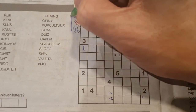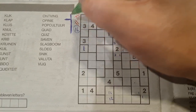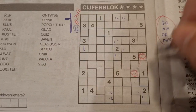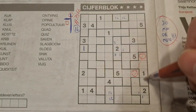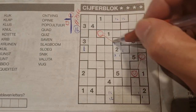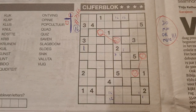Let me draw the shape here. When you see this kind of shape, remember that this box has the same number as that box. So this box has the same number as that box. Here, another one but rotated. This box has the same number as that box. We have more? No. Then the following shape.